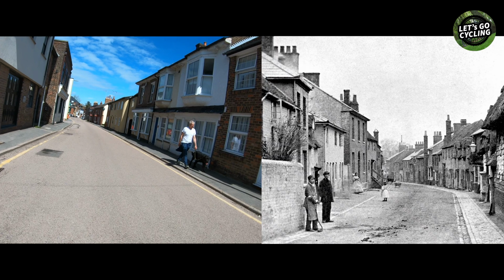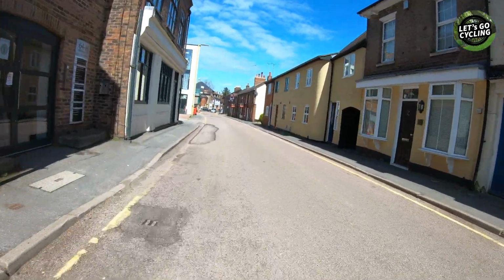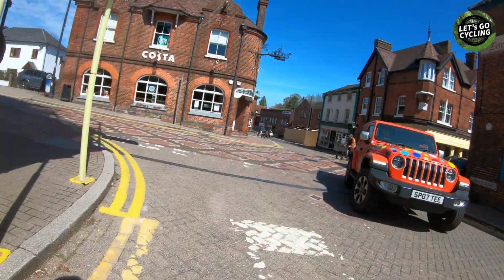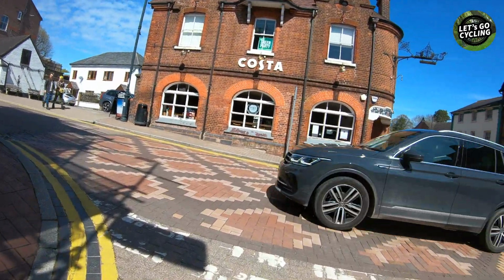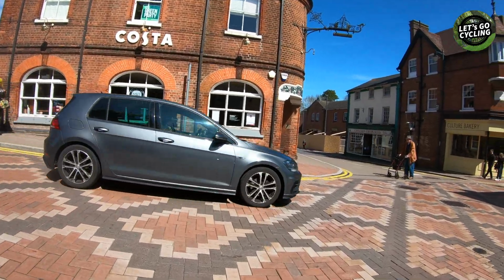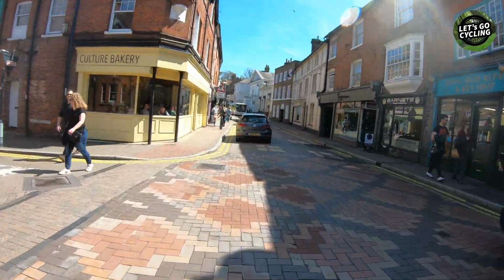What I'll show you now is a little comparison between what it looked like 100 years ago and what it looks like today. And you can see probably the only real difference is actually the roads are probably better back 100 years ago. Our second comparison picture you can see here. Quite cool, actually not a huge amount of difference here, apart from the building's now changed to a Costa, but you've still got the ironwork, you've still got exactly the same architecture and still the same building and framework. So really cool. Obviously a lot less cars back then.